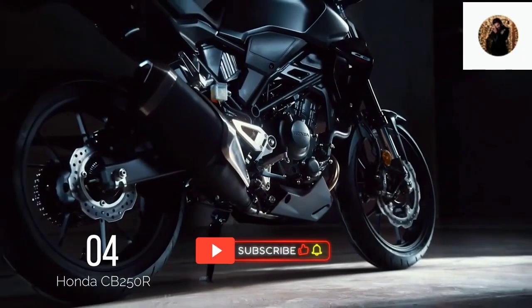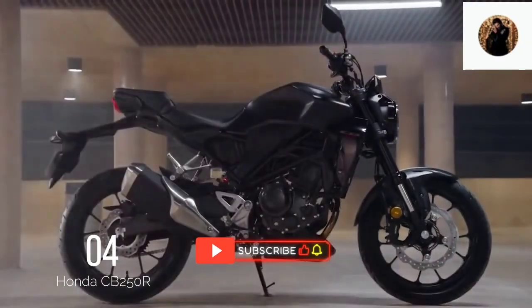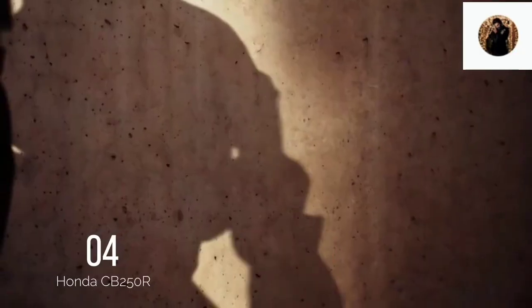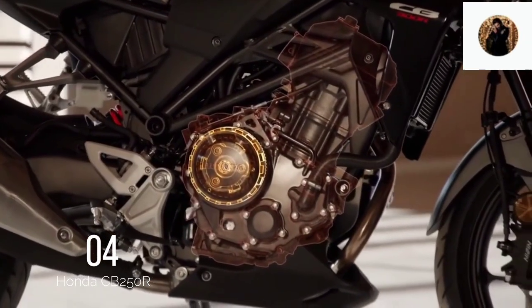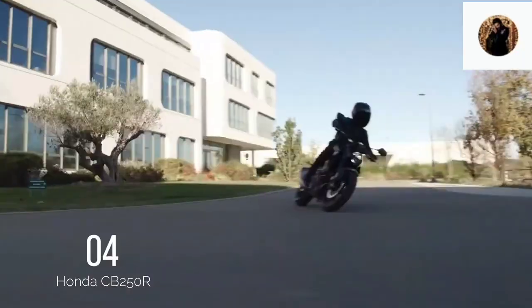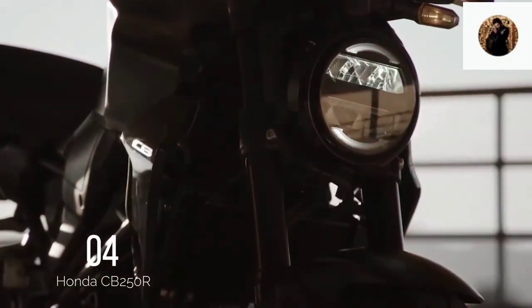At just 145 kilograms fully fueled, it is by far the lightest bike in this entire top 10 list. This ultra-low weight gives it a power-to-weight ratio that rivals more powerful bikes, making it incredibly quick off the line and remarkably effortless to steer.